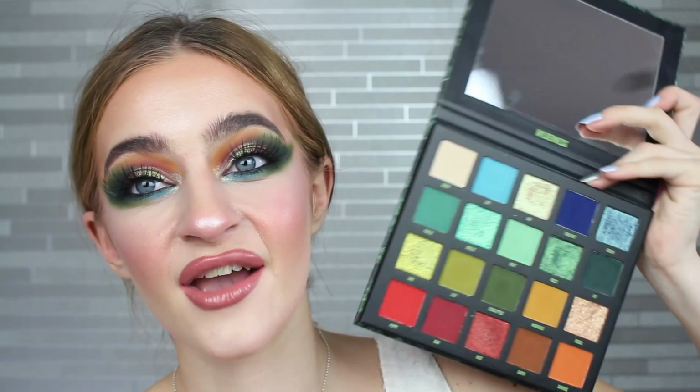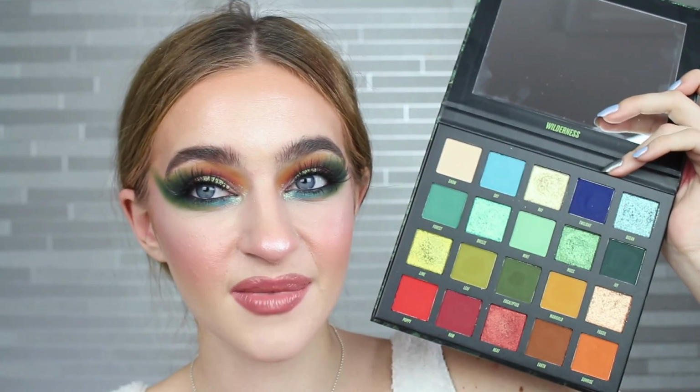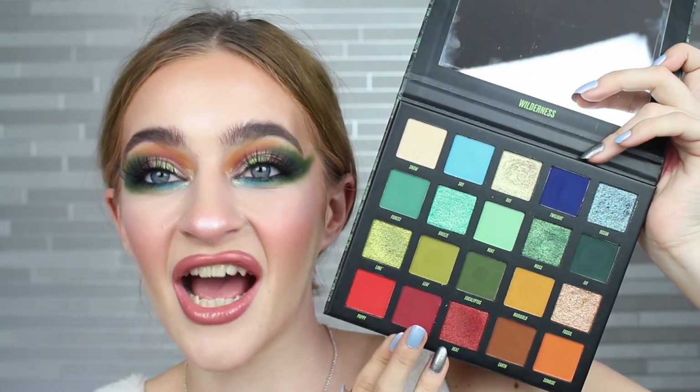So yeah, today I'm going to swatch this. I'm going to do this eye look for you guys using this palette. I'm going to have timestamps down below just in case you want to skip the swatches or whatever you want to do. But yeah, this palette, I mean, you can see by my facial expression what I'm going to say about this in the end.